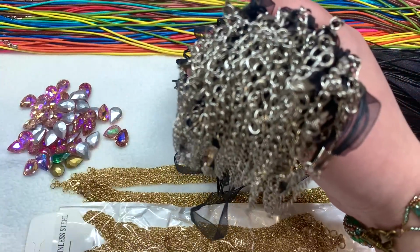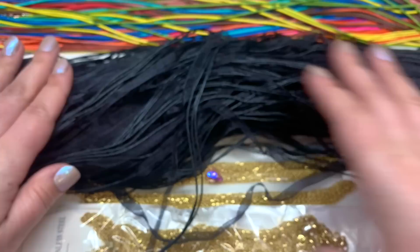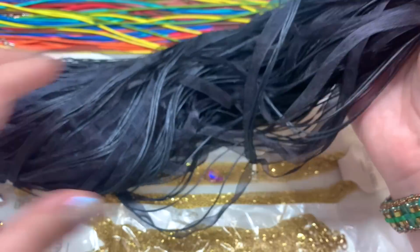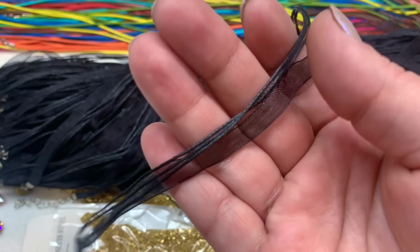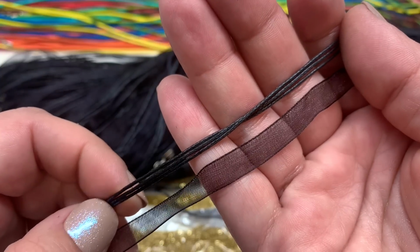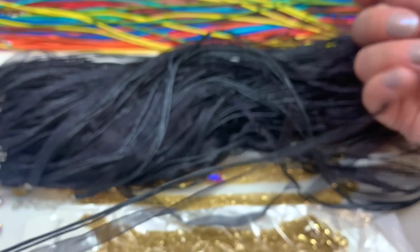Here's a look at the end where you can see all those extender chains hanging off, just like we saw with the waxed cord strands. And here is the side with the lobster claw clasps intact. And then I'll pick one up. And that's really cool. So these actually have 3 strands of a thinner waxed cotton cord, plus they have a 6mm wide organza ribbon, which is really pretty.